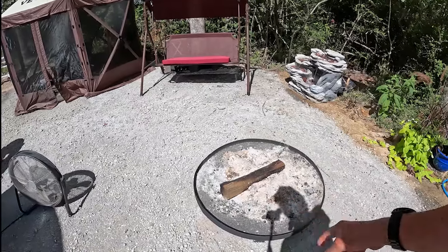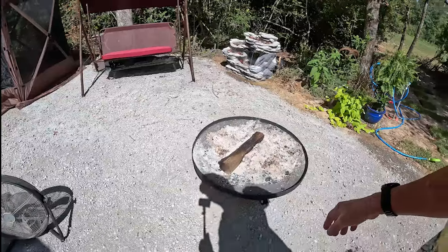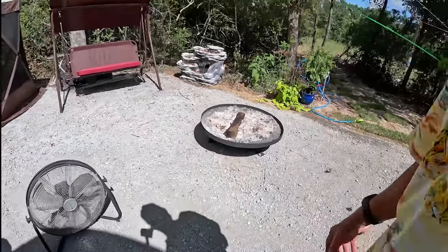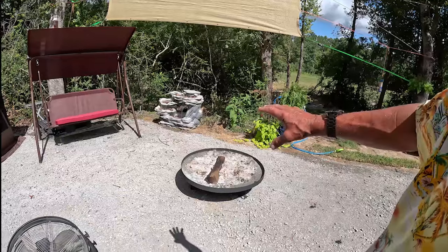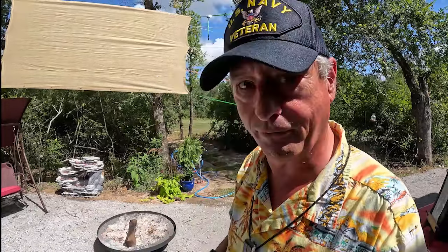Got a fire pit. That thing's heavy duty. Probably weighs 100 pounds. That was a Facebook Marketplace find. Turns out the guy was from the next town over where I grew up, and he knew my father. He did a lot of work for my dad, and my dad did a lot of work for him. So it was kind of a surprise when I found that out.